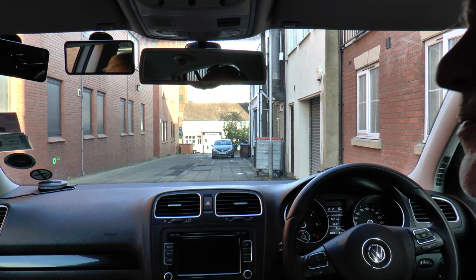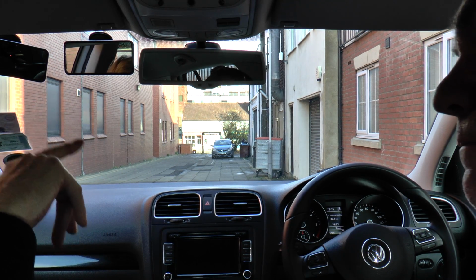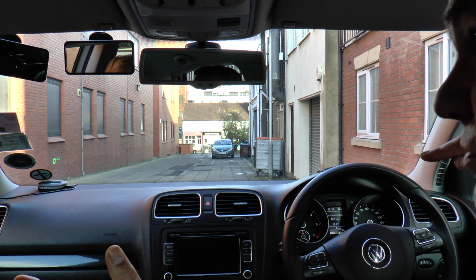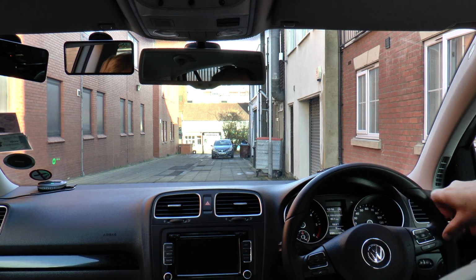But what a lot of people do, they do the right-hand turn fine, but they don't realise they're in a one-way street. I realised that, but then I didn't react properly at the end of it. As you say, I should have been over to the right sooner.